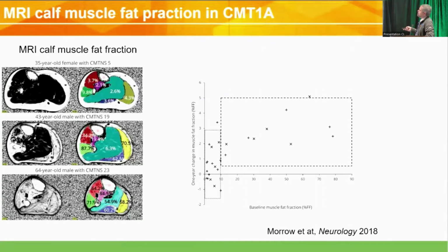There are two things here. One is that not only is the severity changing, but the age is also changing, so there is an effect of age. And also when they looked into how much change they were picking up, there was definitely a dependence on how much fat was there to begin with. In patients with a very small amount of fat, meaning the younger and less severely affected patients, the change was way smaller than in patients that had more than 10% fat infiltration in their muscles.